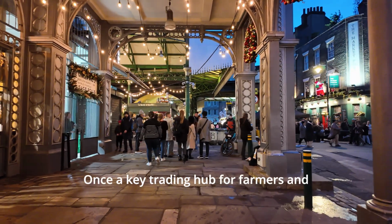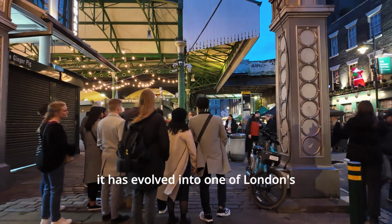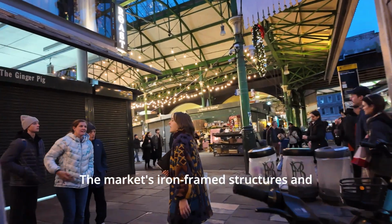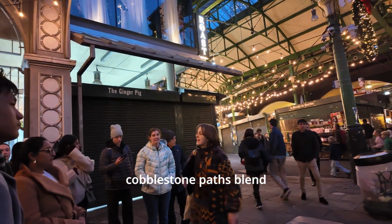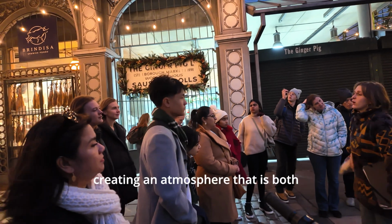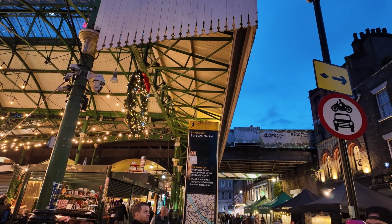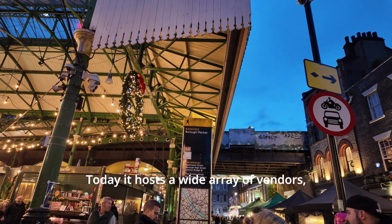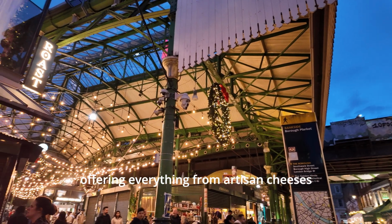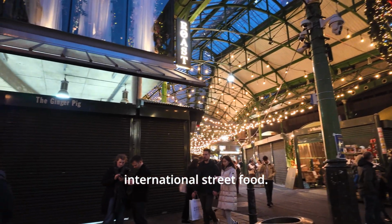Once a key trading hub for farmers and merchants during medieval times, it has evolved into one of London's premier food destinations. The market's iron-framed structures and cobblestone paths blend historic charm with modern energy, creating an atmosphere that is both timeless and lively. Today, it hosts a wide array of vendors. As you can see, they're all over, offering everything from artisanal cheeses and fresh seafood to international street food.